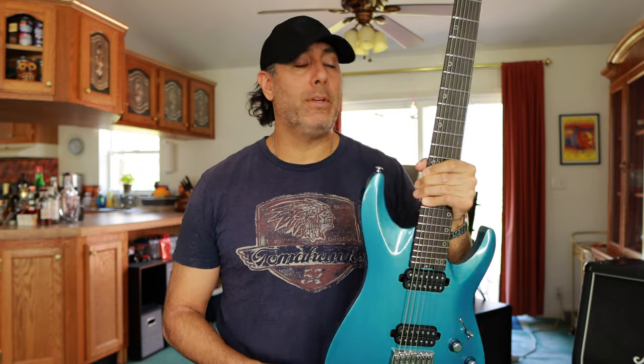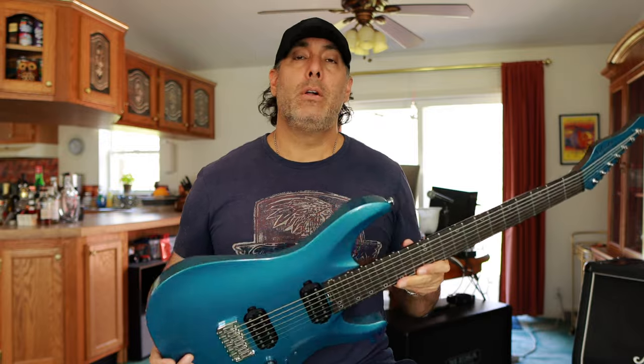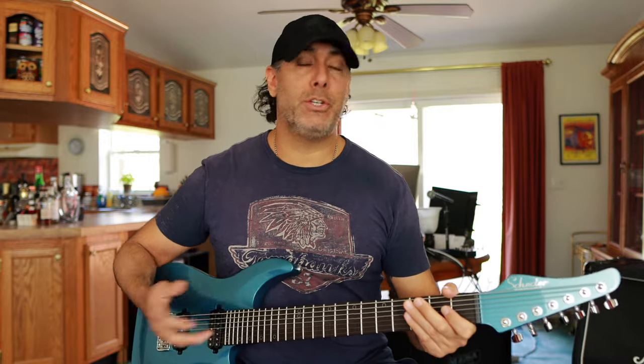Now, a lot of people will tell you that the bolt-on necks are generally snappier, brighter, crisper sounding, but I found that this guitar, whether it's the woods that are used or the strings, I don't know, it just has a more bassy tone, even acoustically. It just sounds a lot warmer and bassier overall.